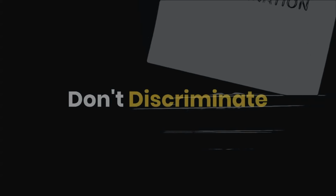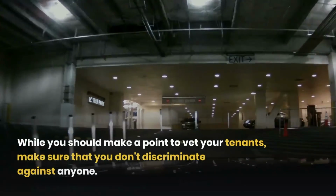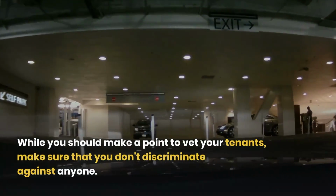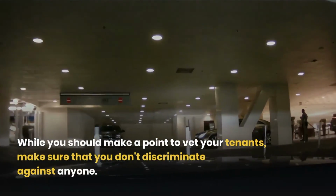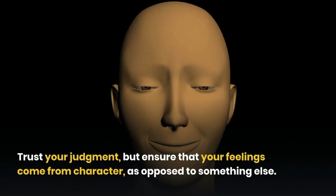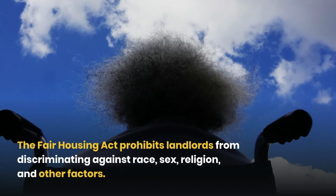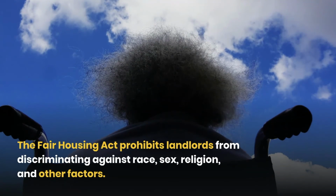Don't discriminate. While you should make a point to vet your tenants, make sure that you don't discriminate against anyone. Trust your judgment, but ensure that your feelings come from character, as opposed to something else. The Fair Housing Act prohibits landlords from discriminating against race, sex, religion, and other factors.